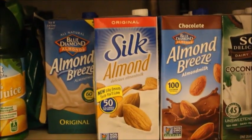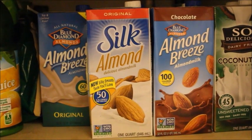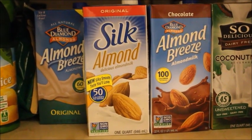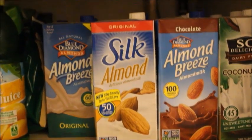I've got quite a few, as you can see. I keep a stash. I make sure I check the expiration dates each time. I put the newest milk in the back each time and slide everything up front.